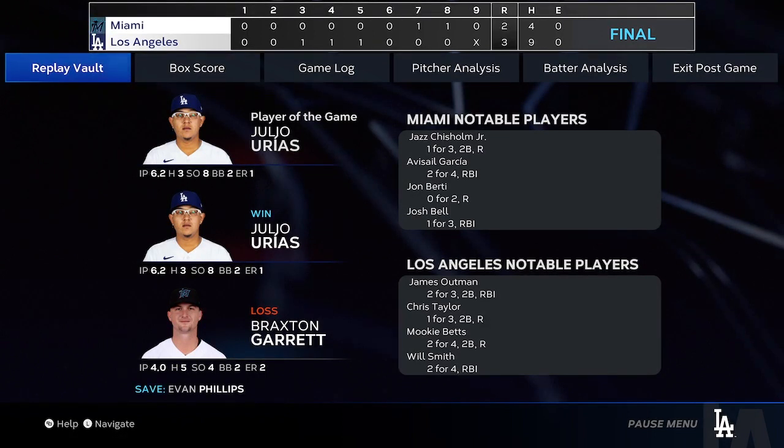Time of the ballgame, 2 hours and 50 minutes. Tonight's paid attendance, a sellout, 56,000. The Dodgers thank you for attending tonight's game. And as you leave Dodger Stadium, we remind you to please drive home safely.